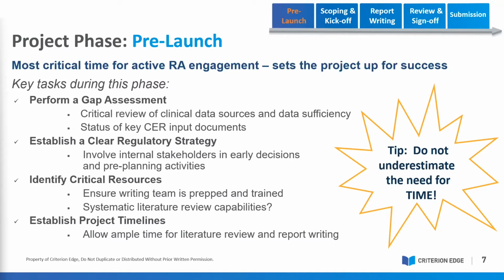So this is why the writing team being prepped and trained, having a good CER template, ideally one that is pressure tested already with the notified body, are all important considerations to take into account early on. And again, regulatory affairs can help lead these discussions. Obviously, I don't need to tell regulatory affairs professionals to establish project timelines. You also don't need to tell writers to do that. We all crave timelines. How much time do we have? When are things due? And how prepared are we? That's what pre-launch is all about.